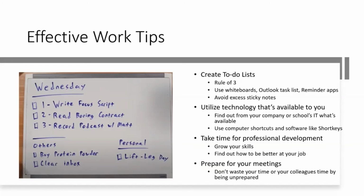Also, I suggest that you utilize the technology that's available to you. You could find out from your company or your school IT what's available, especially as far as software. For example, at the University of Alabama, you can log on and look at what kind of software is available for free for students. Sometimes companies have software that could help you. For instance, our agency has short keys, where you could type out a long string of text, save it, and easily insert it into an email or a document just by using a shortcut key. And you can use other computer shortcuts as well. You just maybe need to practice with that.